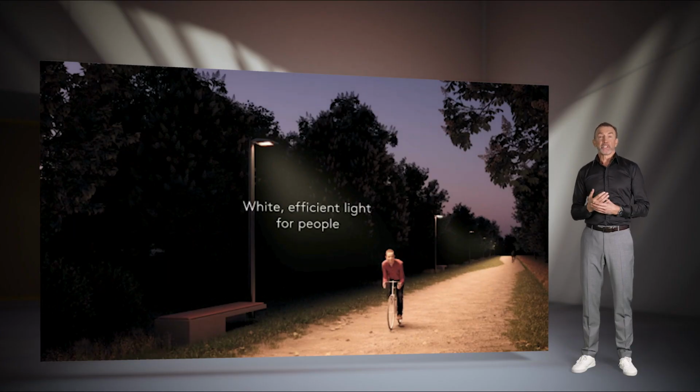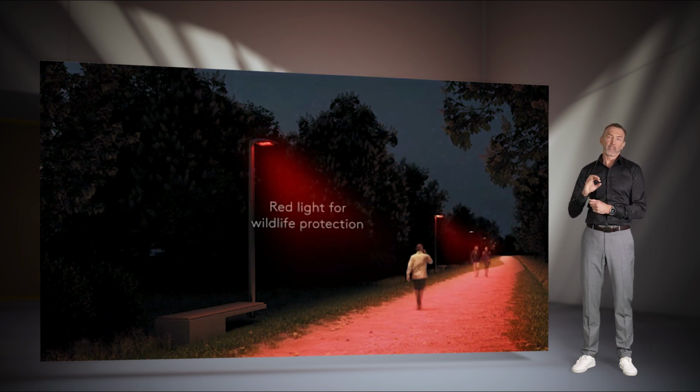Another example is shown here with a typical bicycle path in a park. Human beings want to have norm-oriented lighting, and white, efficient light allows us to have good color rendering and really see where we go. But we also know that this has a very negative effect on all other species. An alternative would be to illuminate this path with red light at about 630 to 640 nanometers. And this red light has a very, very positive effect on insects. And Dwayne Wagoner will explain more about that in a minute.